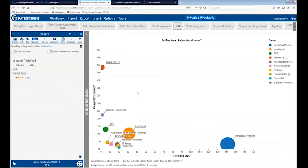So using our software, you have all this information right there. So you could just double check, okay, how closely related are we to this technology that IV or InterDigital or RPX own in robotics.